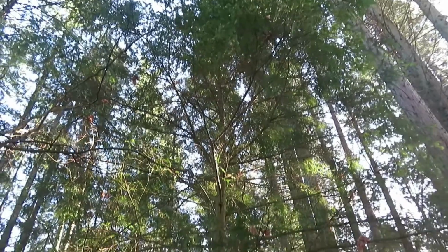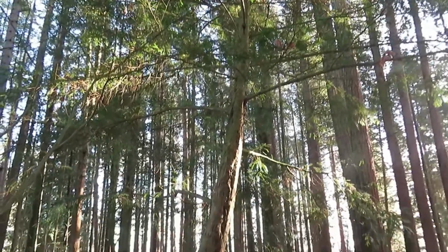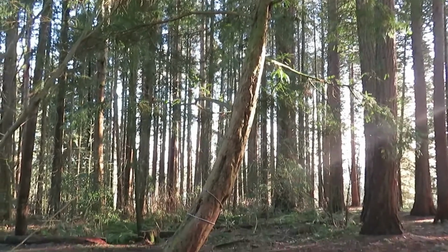This is the Pacific yew tree. It grows all the way down the Pacific coast. Starts up in Alaska, they grow up there, and they work their way down the coast.